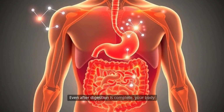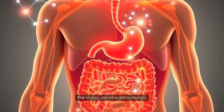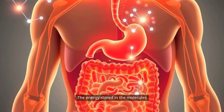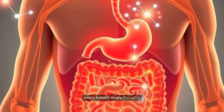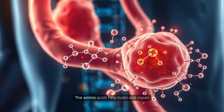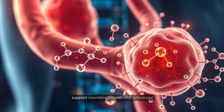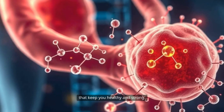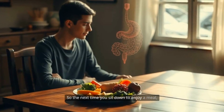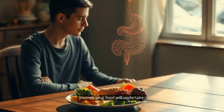Even after digestion is complete, your body continues to benefit from the food you've eaten. The energy stored in the molecules you absorbed powers every heartbeat, every breath, every thought. The amino acids help build and repair tissues, while vitamins and minerals support countless biochemical processes that keep you healthy and strong. So the next time you sit down to enjoy a meal, take a moment to appreciate the incredible journey your food will undertake.